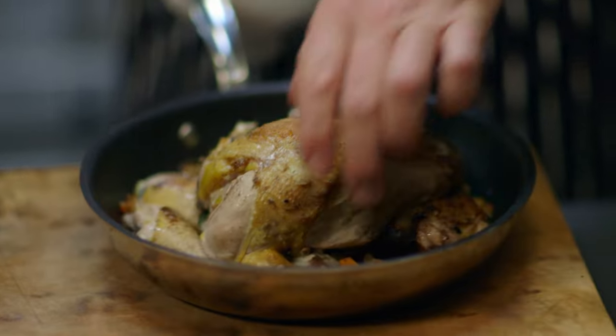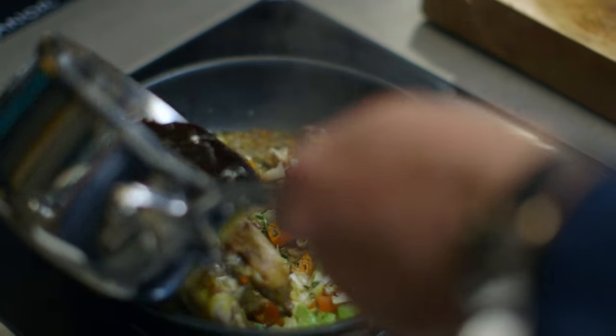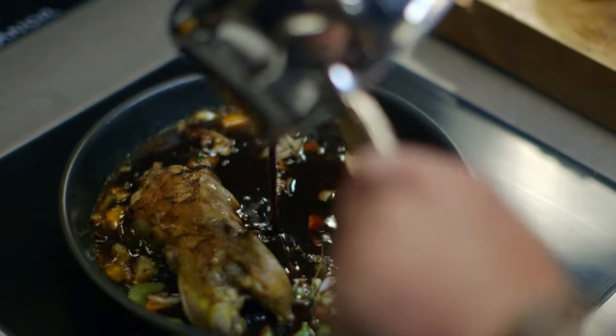When the pheasant is ready, set the breast crown to one side. Add a splash of Madeira and some hot reduced stock to the pan and bring it to the boil.